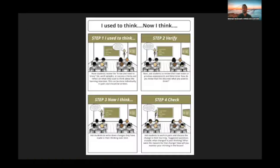Finally, we're going to look at consolidating learning. And this is really about helping students reflect and refine their understanding and their experiences over the last X number of minutes or days. One really easy way to do this is what's called I used to think, and now I think.